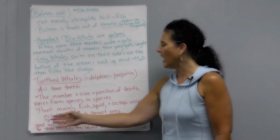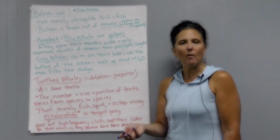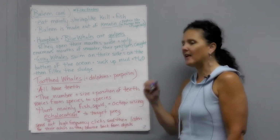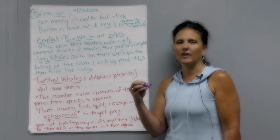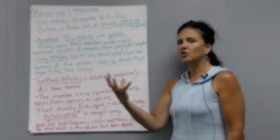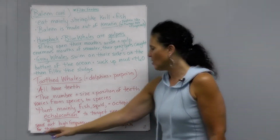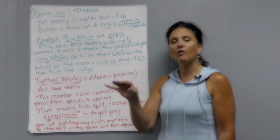And they use what's called echolocation. You might have heard about this in bats, but most people didn't know about this in whales. How they do this is they target their prey. They send out high frequency clicks. You might have heard videos: click, click, click, click. Those go out into the water and bounce off of the prey and come back to the whale, right? So the echoes bounce back from different objects, and then they can tell where they are.